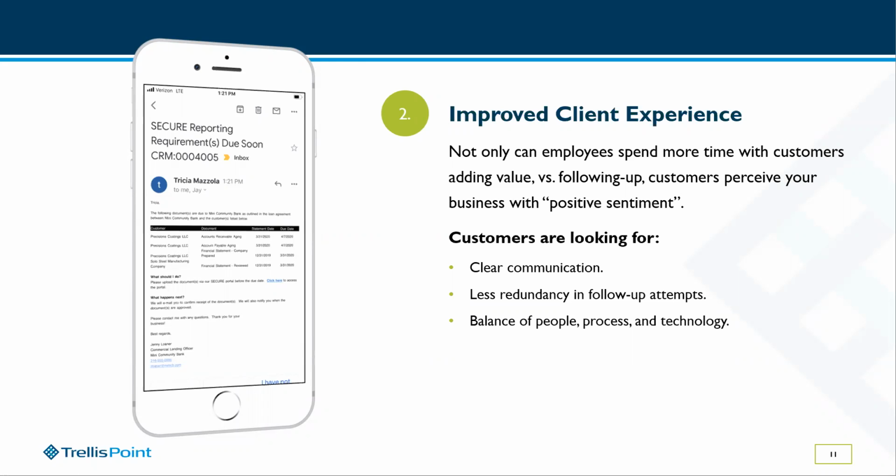If we take to heart the study I mentioned earlier, clients value a good experience through the loan process, and they even value it enough that they will pay extra for it. Smart process automation can support this world-class experience we're all trying to deliver.